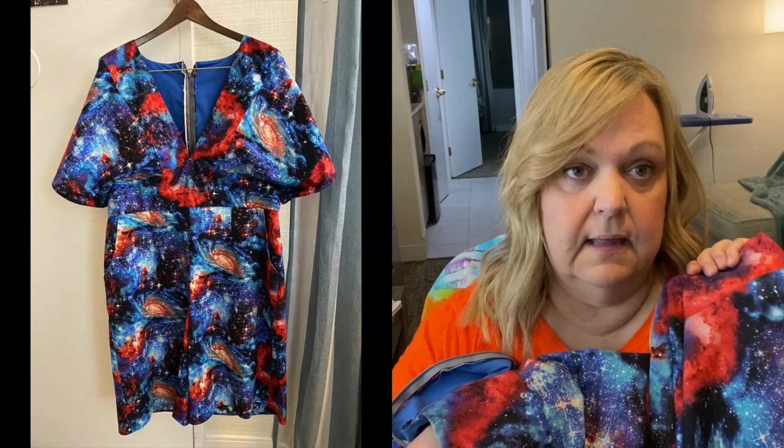Unfortunately, I did shorten the legs of the jumpsuit because that's all I could get out of the fabric that I had. Another first for me is I laid the pattern out on the fabric according to the layout pattern in the pattern. I've never done that before, but I wanted to make sure that I maximized the fabric. So I do think this is a pretty pattern.